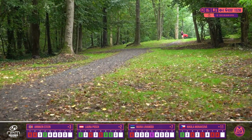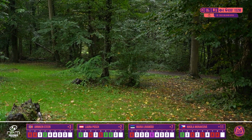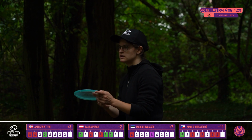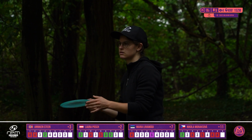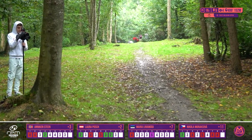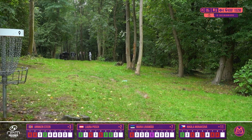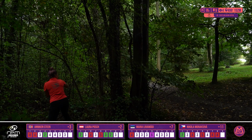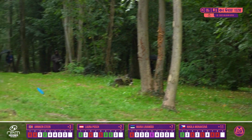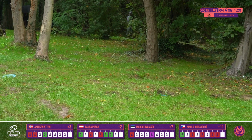Nikola fading out a little bit early. Pretty good distance, but a little bit off on the line. Not sure how open of a look she'll have there. Wait and see. Laura. A nice approach. She's just inside the circle for par. Yeah, now we see Nikola pretty obstructed. Does good to get out though, and she's up inside the circle. Nicely done.